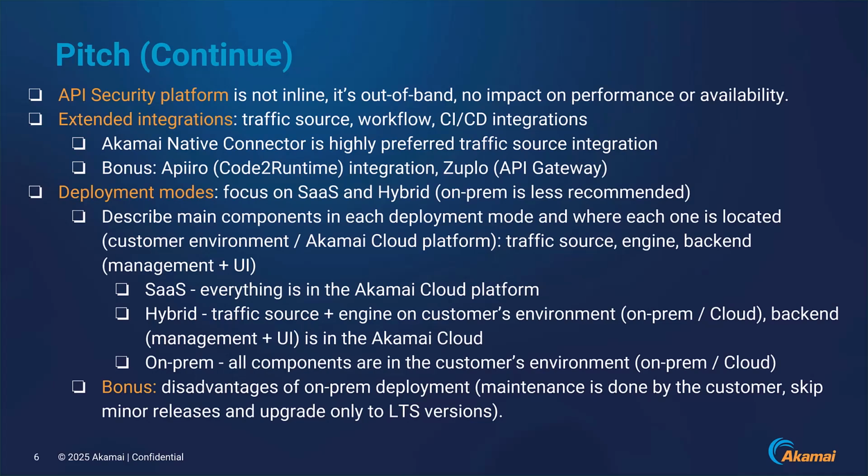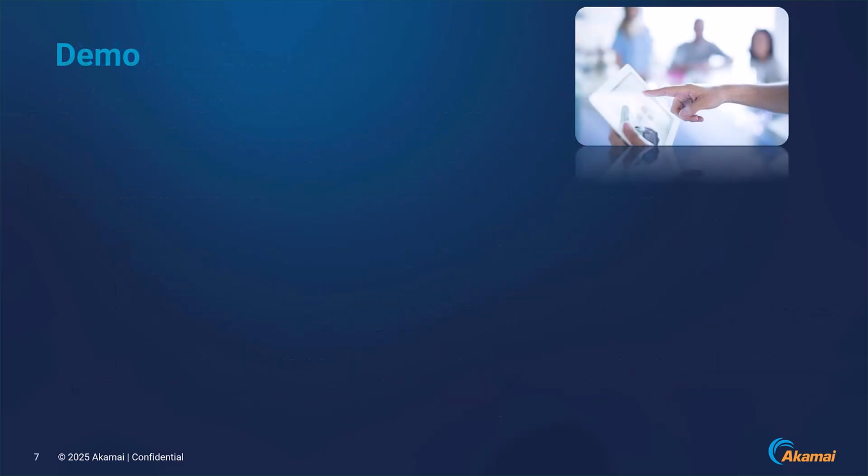It is important to highlight all the components like the traffic source, the engine, the backend, and the UI during the deployment slide. Moving on to the demo. We want to cover all the four pillars, or at least the ones that make a difference to the customer. So if the customer's main pain points and use case is around inventory and posture, that's where we would like to focus most of our time during the demo.